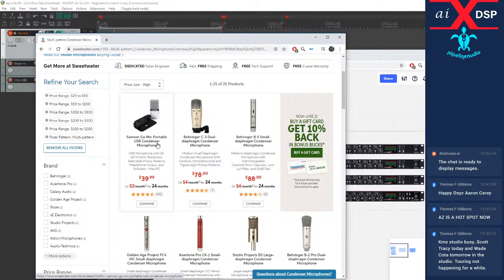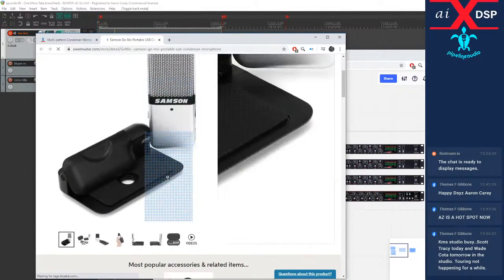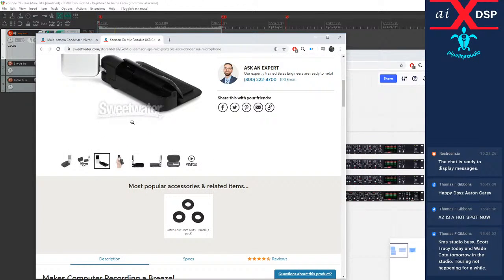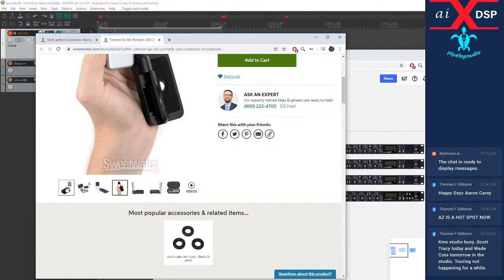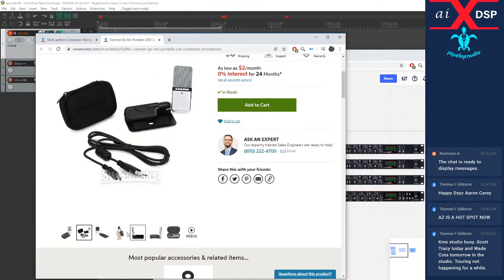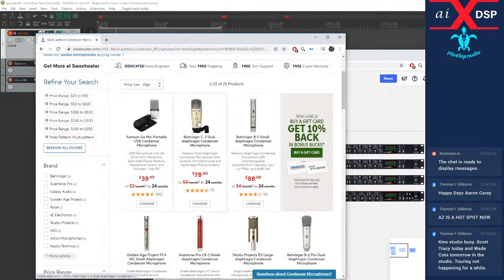So there's a Samson Go mic, portable USB condenser microphone. This has selectable pickup patterns for $40. Wait a second, man. This is not looking so bad. It's a little square podcast looking thing. It's got an on-off switch, it looks like. USB mic. I don't think you can actually plug it into an XLR output. But man, if it really has selectables like cardioid, figure eight, and whatever, I can't really see that it does, but that's very interesting. Anyway, it's $40, whatever.